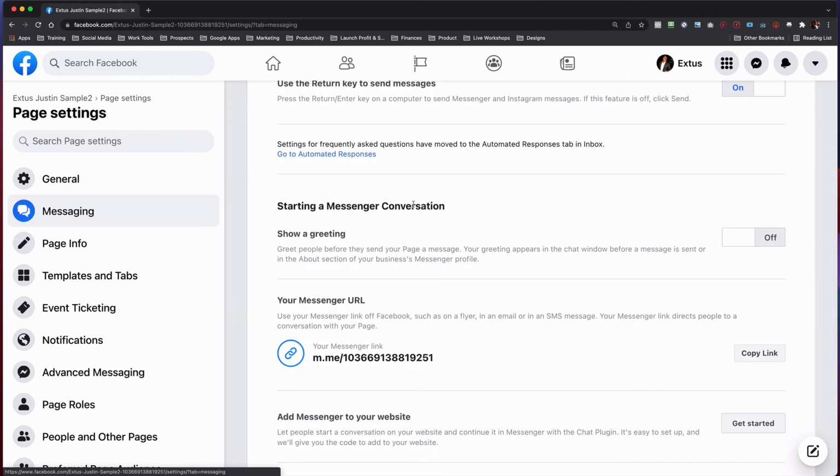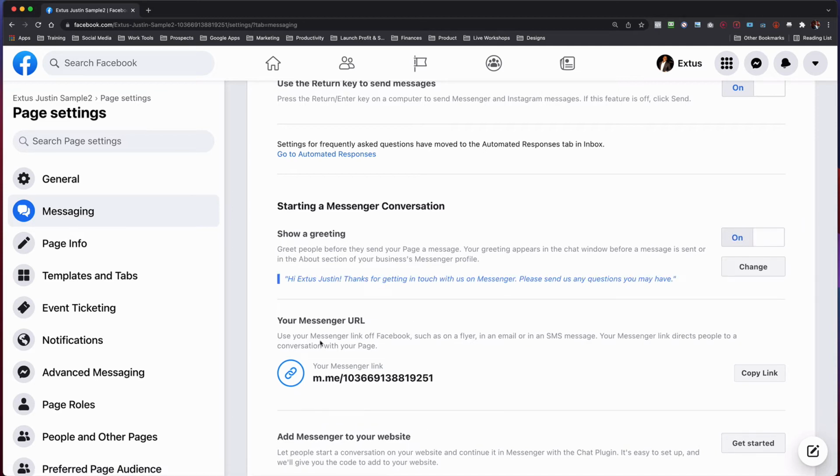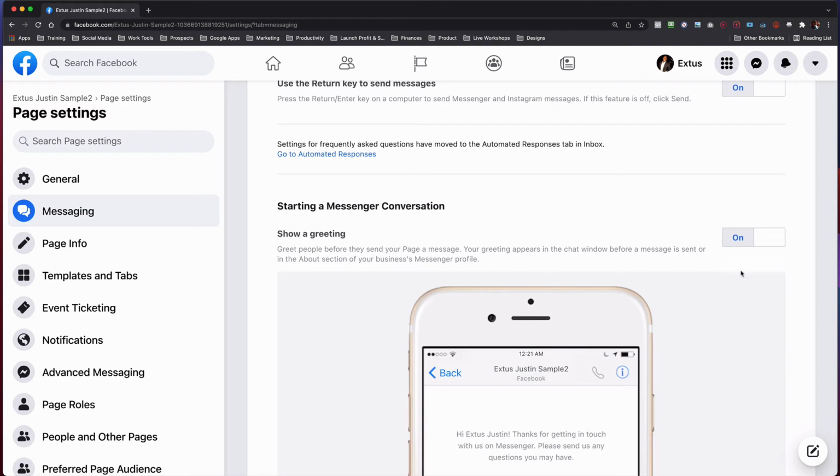Start a Messenger conversation. So when someone starts a Messenger conversation, you could greet them before, right? So if someone visits your page and they click on the little chat button, if you turn this on, then once they click on the chat or the connect or whatever button, they'll receive an automated message that says, hey, thanks for getting in touch with us on Messenger. Please send us any questions you might have. So before they actually send you the message, once they open it up, this will pop up for them and then they'll respond. And you could change this message if you want to. You could go ahead and tweak it.